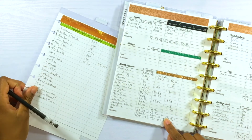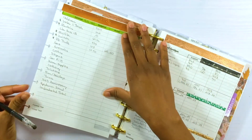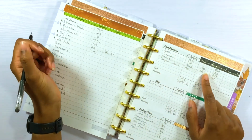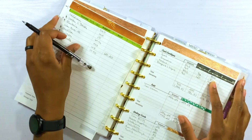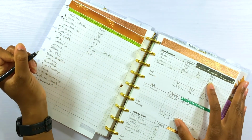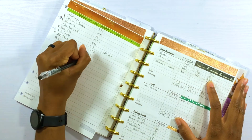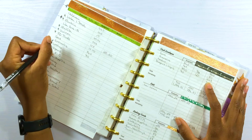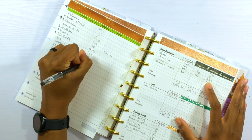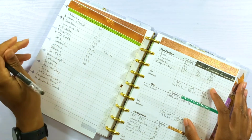And then to move over to our cash envelopes, for gas, we're doing the full amount of $360. Groceries is going to get $80. Costco is going to get $223. Diapers and wipes is going to get $40.